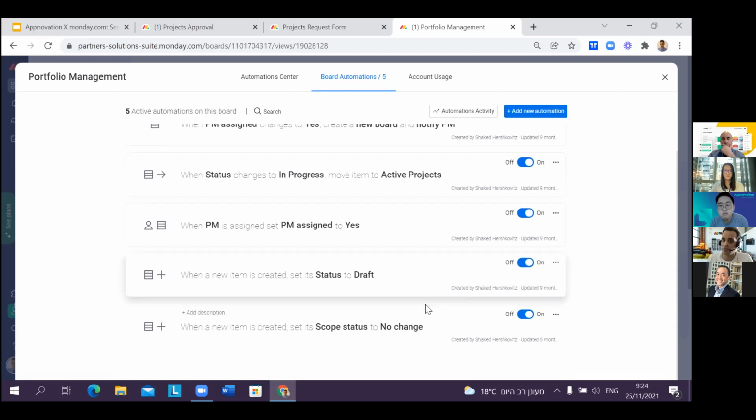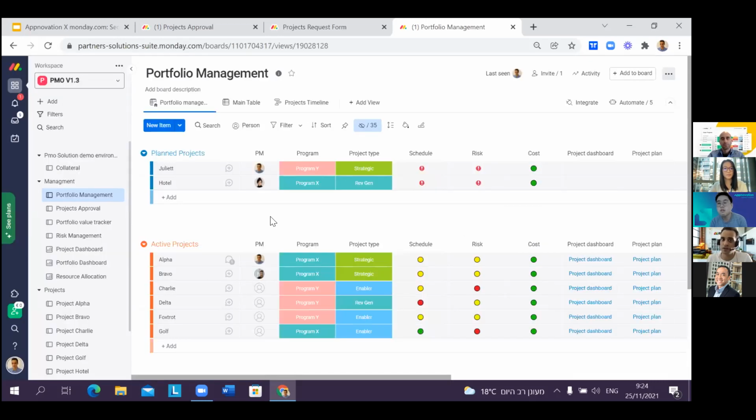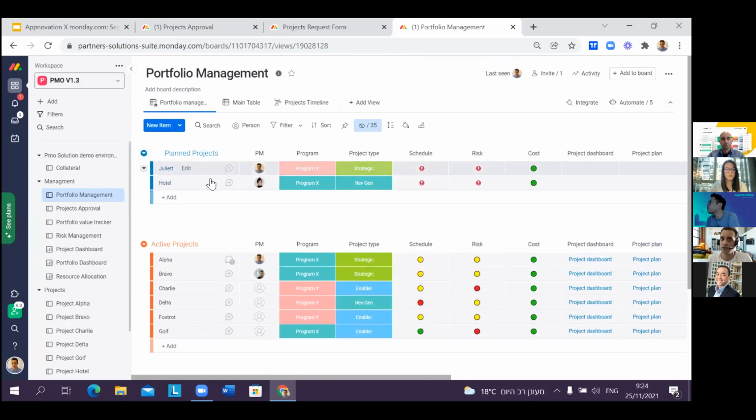Let's take another example. Whenever we change the status of progress, we keep changing the status so it can be moved and well architected through the board. That gives me a nice simple view, knowing what's active and what's completed, and then I can initiate the CSAT survey as an example and make sure that I know what was planned.